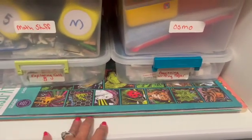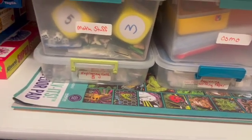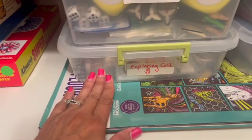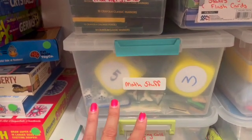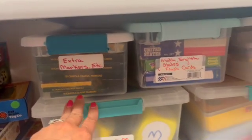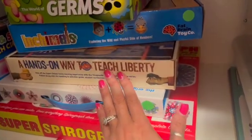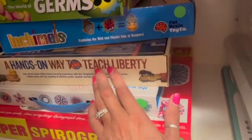These are just some larger coloring things that I didn't have room for on the shelf that didn't really fit. We have some little currency for different countries that we play with. These are different math manipulatives, all there in that. Some calculators, rollers, you can see dice right here. Extra markers, colored pencils, various flashcards here. And we have our spiralographs. This is a kit to teach a group of kids about liberty.